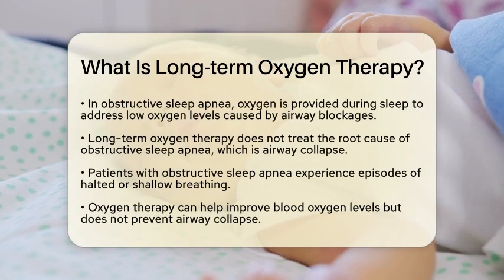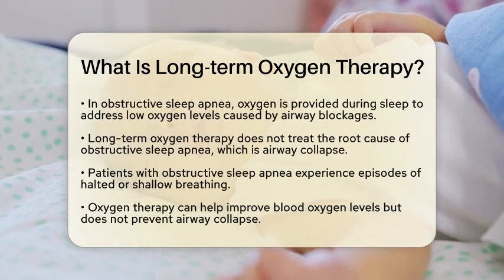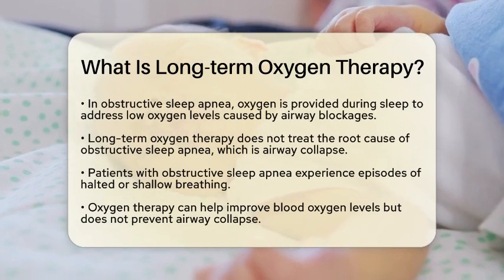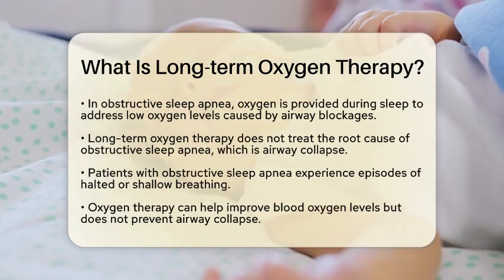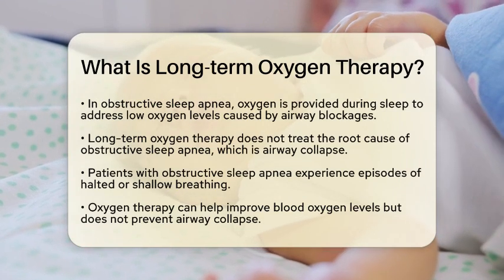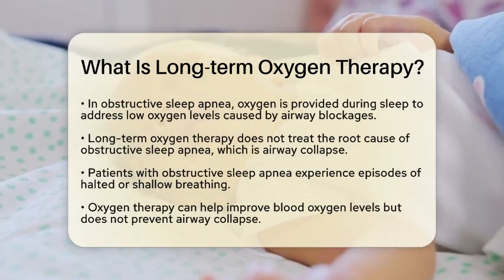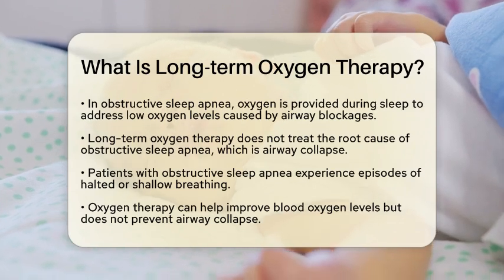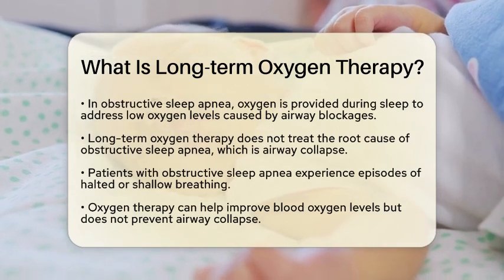The main issue is the collapse or blockage of the upper airway during sleep. Patients with obstructive sleep apnea experience repeated episodes where breathing temporarily stops or becomes very shallow. This leads to intermittent oxygen deprivation. While long-term oxygen therapy can help increase blood oxygen levels during these events, it does not prevent the airway from collapsing. This means that the breathing interruptions continue, even with oxygen supplementation.